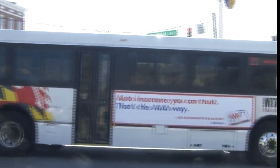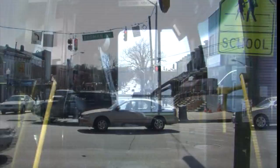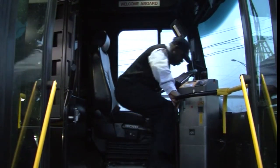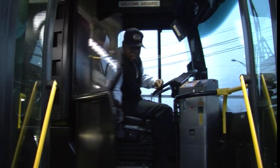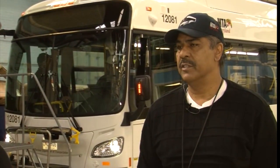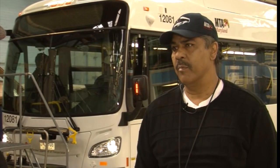With bus operator assaults on the rise across the country, the Maryland Transit Administration is one of a number of transit agencies searching for new ways to enhance the safety of its operators. David Varner is head of MTA's bus maintenance. One thing we're trying is different types of driver compartment doors, just to offer the operator some form of protection.